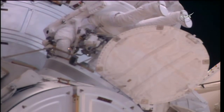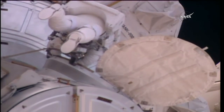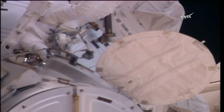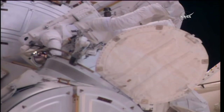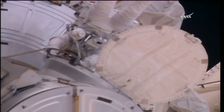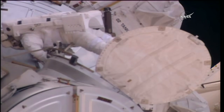Yes, verified lots. Black on black, they're closed. Okay. So both of our tasks for today are complete. The replacement of a failed computer data relay box that precipitated today's spacewalk, and the installation of a pair of communications antennas on the Destiny laboratory. And with that, you're looking at Jack Fisher as he prepares to return to the Quest airlock as we now move into the home stretch of today's contingency spacewalk.